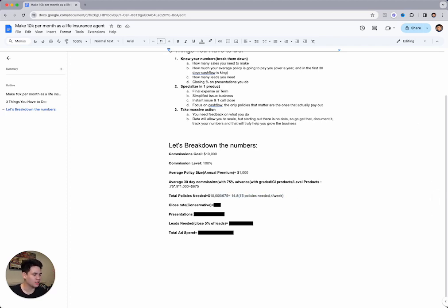15 policies a month, about 3.75 a week. We're just gonna round that up to 4. So we need 4 policies a week. How do we do that? We need 4 policies sold, issued, and approved, ready to go.